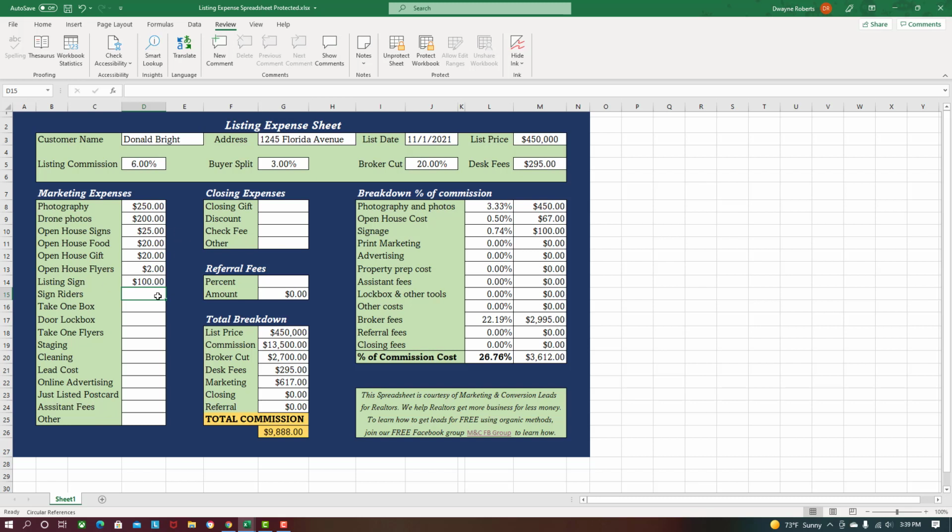Sign writers, this is your coming soon, pending, for sale, new price, sold, any type of sign writers, including your name and cell phone sign writers that you may want to put at the bottom of your sign. It depends on how your sign is designed, but this is a true expense of the listing, so don't breeze past this. But I'm just going to put $10 because we're reusing some of the sign writers. And then your take one box. Now, I've done a training on this.